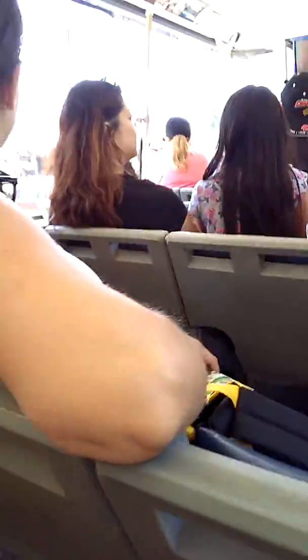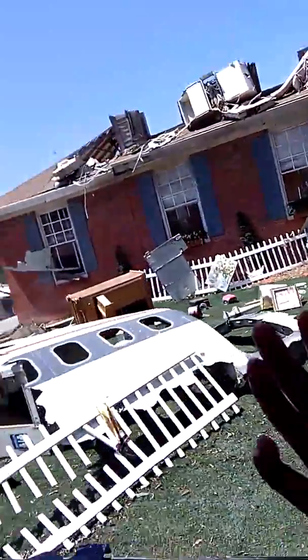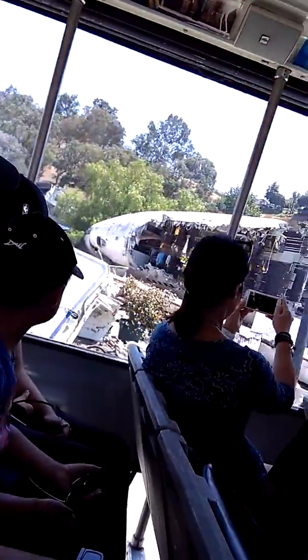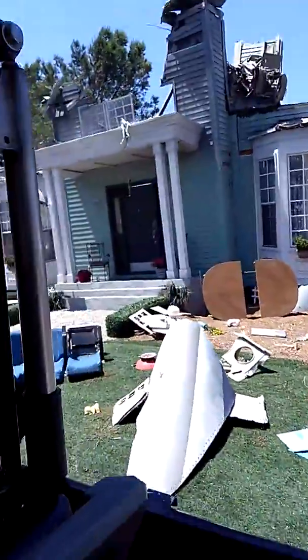Speaking of scary, we're coming up to one of the sets for Steven Spielberg's War of the Worlds, starring Tom Cruise and Dakota Fanning. Yes, that is a real Boeing 747 that was bought and destroyed to make this set as authentic as possible. Yes, those are real cars that were bought and destroyed to make this set as authentic as possible. And yes, over here on the right-hand side, that's a real mailbox that was bought and destroyed to make this set as authentic as possible.